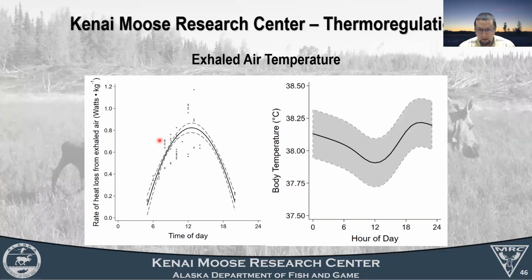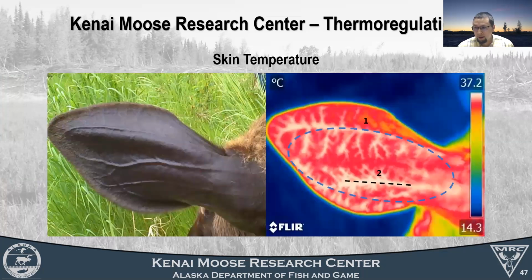Again, we see time of day. They're losing more heat from exhalation during the middle of the day, again, pushing this body temperature down midday. The last one I'll show you is the ear temperature, the skin temperature. So during the summer, their ears are largely void of any hair.